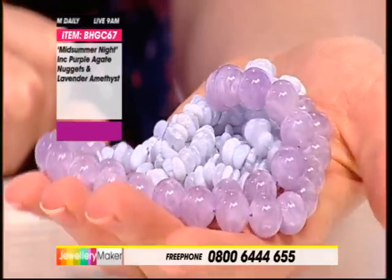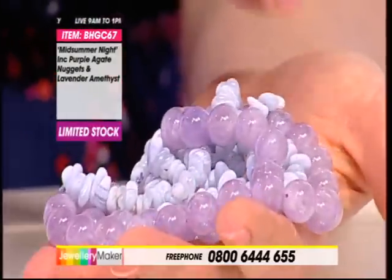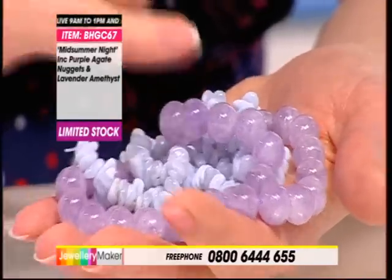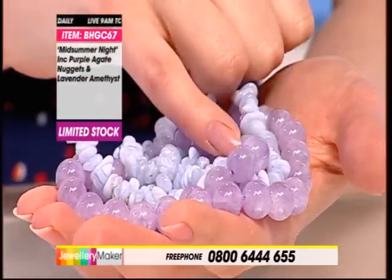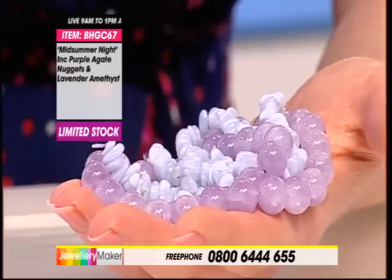Lavender, amethyst, and agate nuggets. That lavender amethyst is such a pretty colour tone. They are fantastic, aren't they? Really unique, really sweet sort of colour combination. Those beautiful, delicate baby blues alongside the lavenders, and there's a colour tone, a grading, if you like, for amethyst.